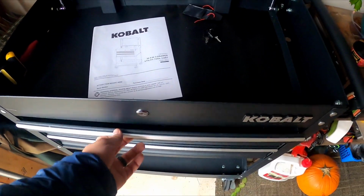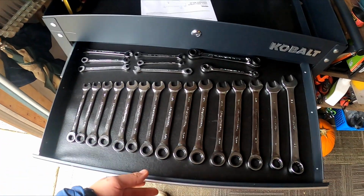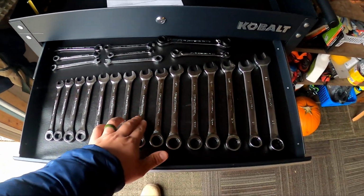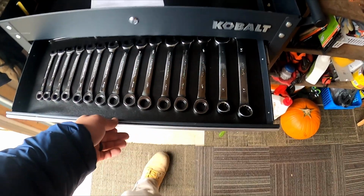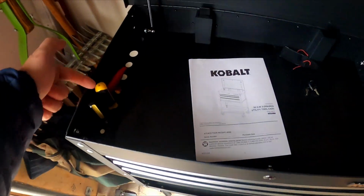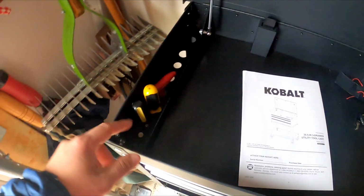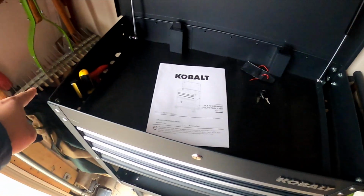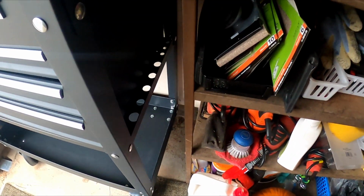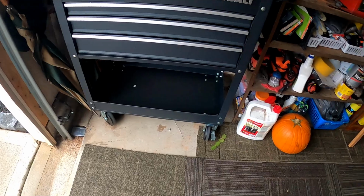So I've done a little bit of work on it. I got all my wrenches in here. I think that's pretty good. I have like standard and metric mixed in there together. We might have to separate them. But I like it a lot. You got plenty of room for your Allen wrenches, whatever. I don't even know what they're called. Your screwdrivers. So you got two slots on there, and you also have a slot on the outside, and you have that bottom for, I guess, whatever really big you want, like fluids or sponges, towels, whatever.